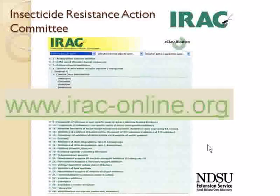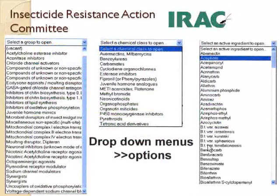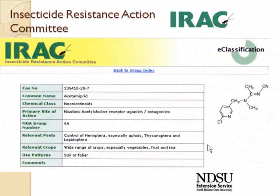Okay, a little bit about IRAC. It's the Insecticide Resistance Action Committee, and you can find information on insecticides on this website. You can find the group of insecticides listed, and then also the chemical class, and then the active ingredient. And then you can also get information about a specific insecticide's mode of action, the pests and crops that it will be registered on, use patterns, and the chemical structure of the pesticide as well.